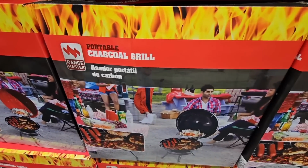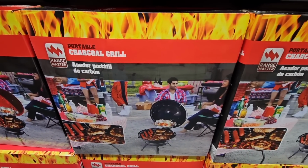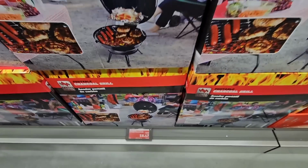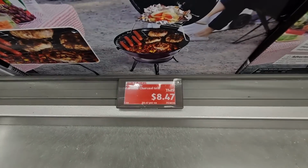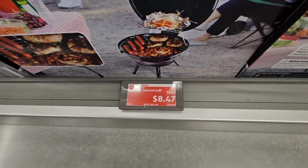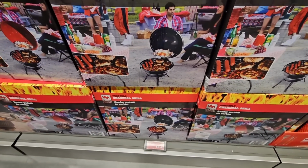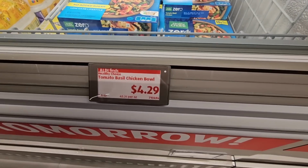And then you have the portable charcoal grill. Now this is actually a really decent price. This store has quite a few of them. And I'll put the store location in the details below. $8.47. Well, that is a really great price. It's non-electric or gas. You do have to put charcoal in there.